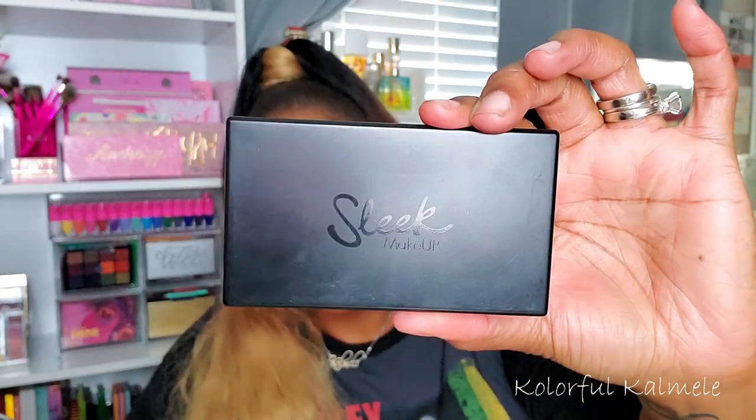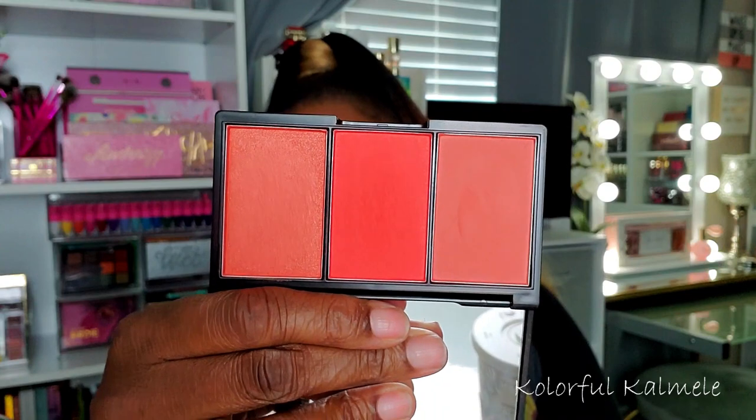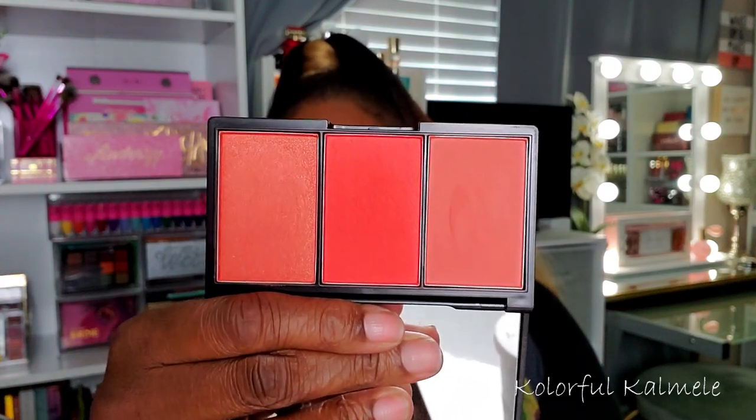Very pretty as well. I have this blush trio from Sleek. I wanted to try out one of their blush palettes, and this is what their sleek packaging looks like. This one is Flame 365, it looks like. Flame 365. So as you can see, that is a very bright, bold blush trio. Very, very bright. And it's gorgeous. Absolutely gorgeous.